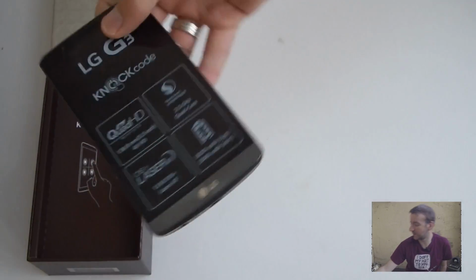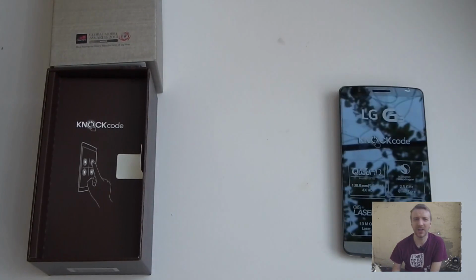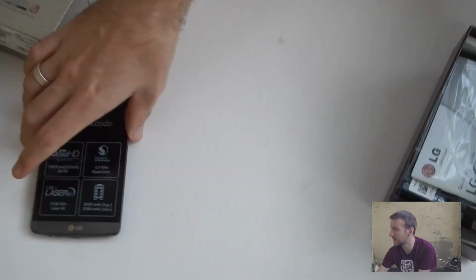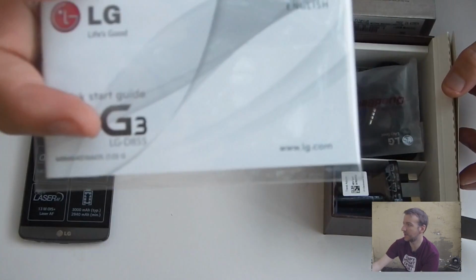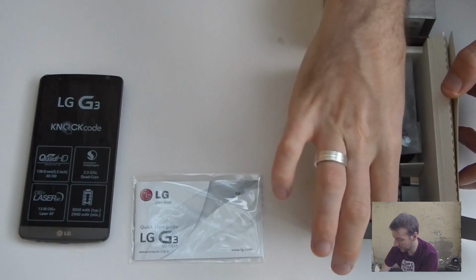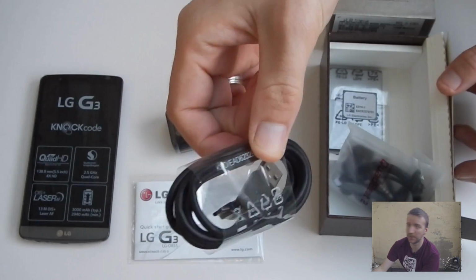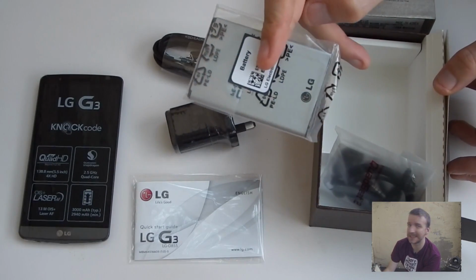So yeah, let's put the phone to one side for a moment because I know I can't wait to get the plastic off, but we'll wait for a second. Inside the box itself, we have got a quick start guide, the usual thing. You have got your plug, very minimal these days with Android phones, and your USB cable right there. And the battery, of course, which I'll be putting in a moment.